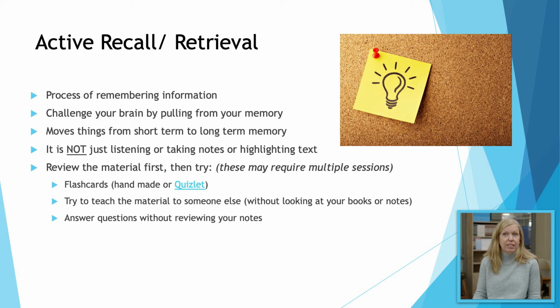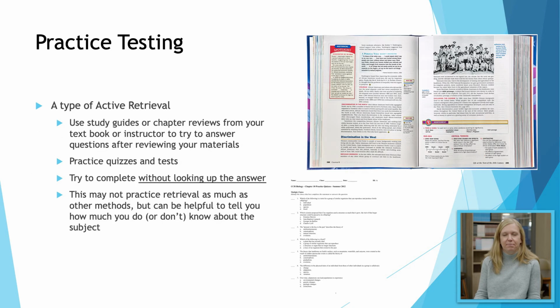If you can successfully teach someone else or talk about it, that means you probably have a good handle on it. And then try to also answer questions yourself without reviewing your notes. So if you create those questions like we mentioned earlier, try first to cover up the answers and see if you can get it. That's a great way to see if it's committed to your long-term memory.